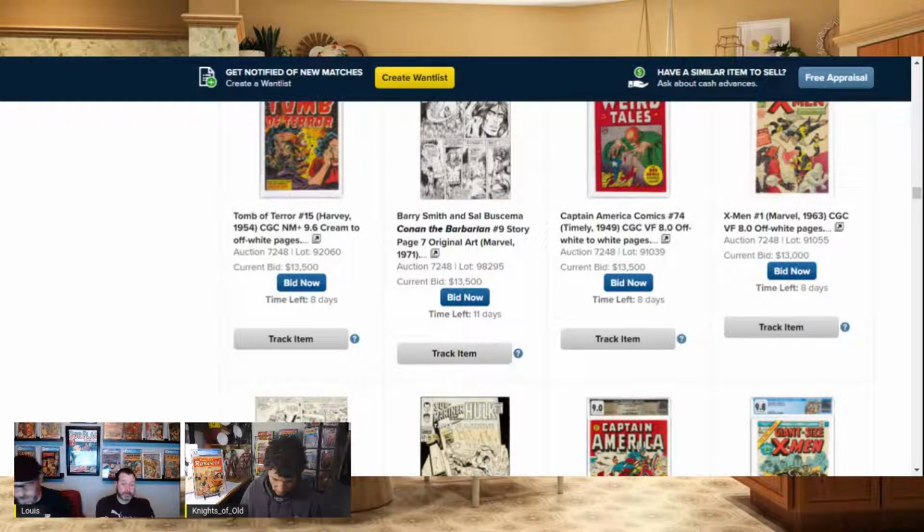Let's see if I can get the census up on it. Weird Tales 74, right? Do they call it Captain America's Weird Tales? It's just Captain America. I personally have the Weird War Tales 74, which is the elephant cover, which I love. Is it considered Captain America 74? Yeah. Those last few issues of Captain America were bizarre, kind of more of a horror.